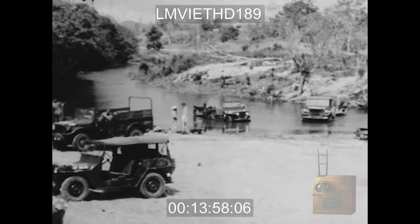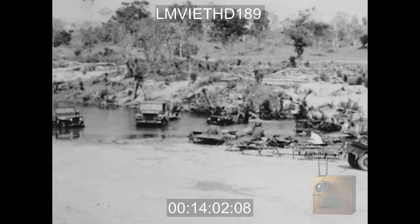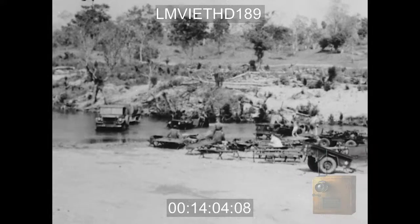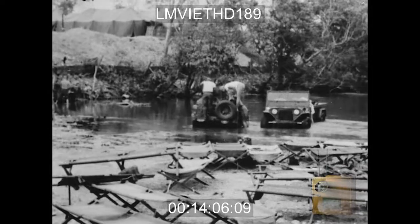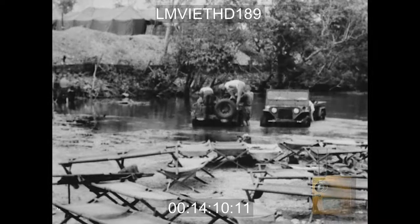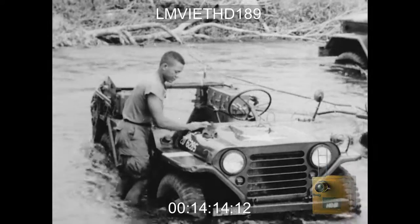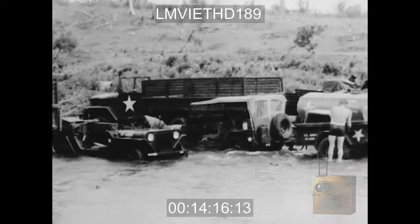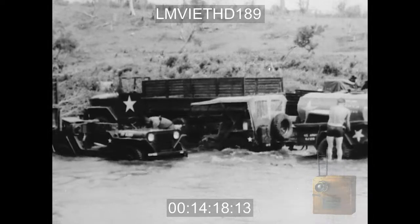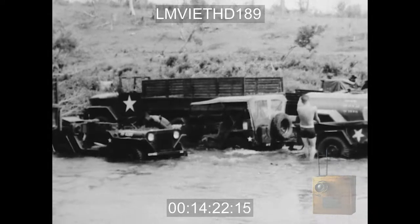The wash point, a short distance below the water supply point on the river, is constantly busy. The division vehicles and a host of other items, like these cots, are scrubbed down here. Everything from 5-ton trucks to jeeps and trailers gets washed in the waters of the Song Ba. Sometimes, even those who do the washing take advantage of the cool waters.